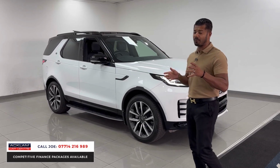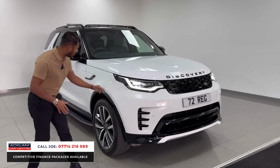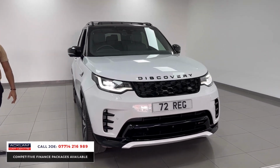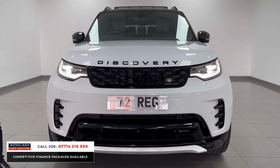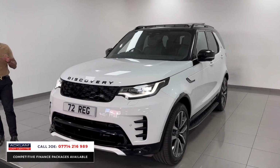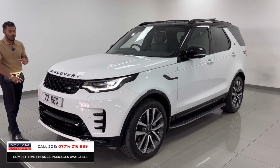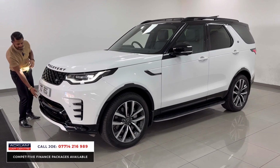Now the R-Dynamic first and foremost is the styling. That's all that black section at the bottom of the bumpers, on the arches, down the side skirts, which continues round the back. Also you get features like the triple fins on the corner of the bumpers, which really just aesthetically makes the car look well finished. Now this car's got a full black styling pack on, which is starting off with the designation lettering on the front grille, and again the inserts.